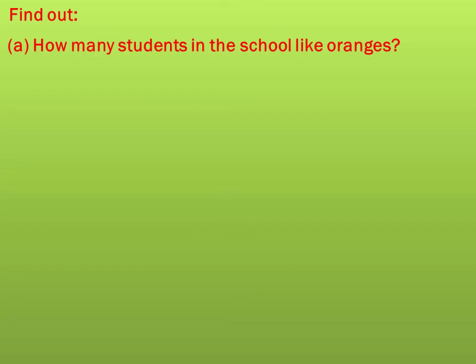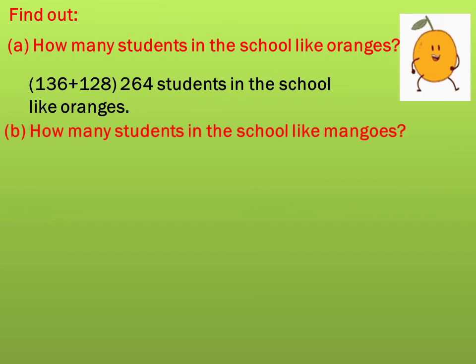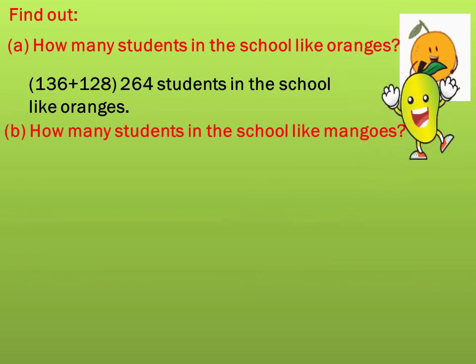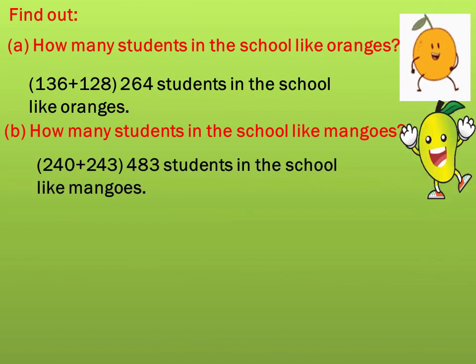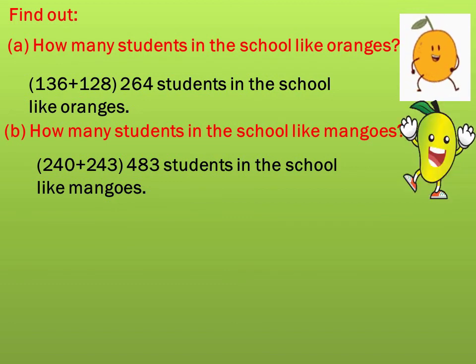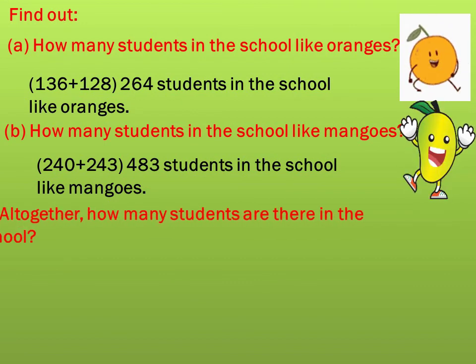Find out how many students in the school like oranges. कितने बच्चों को ऑरेंज पसंद है. तो from the table we can write it that 136 plus 128 that is 264 students in the school like oranges. How many students in the school like mangoes? कितने बच्चों को स्कूल में मैंगोज पसंद है. तो here's how you can write your answer. That is 240 plus 243 that is 483 students in the school like mangoes.